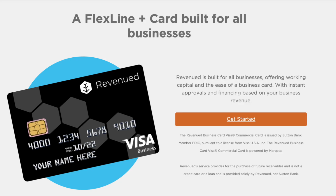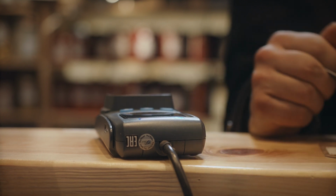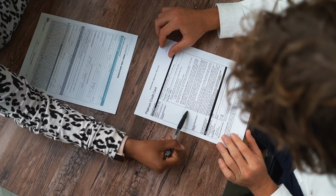Today, we are diving deep into the Revenued Business Credit Card. Founded in 2018 and headquartered in Jersey City, New Jersey, Revenued is a fintech game changer. They're backed by Capital Z Partners, a leader in financial services private equity. This card is a blend of a business card and a flexible line of credit. Swipe it or pull cash. The choice is yours.